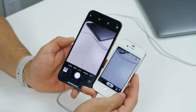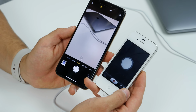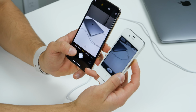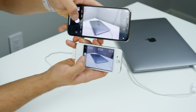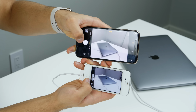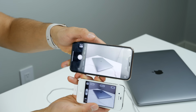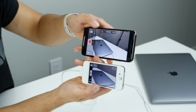As you can see, very different camera applications, very simple here. You just had a camera and video button. Now you have all those other modes. Very effective camera application. Not much has changed if you really think about it over the years. But let's see the speed at which it takes pictures. 1, 2. So you can take way more pictures in the time that it takes one on the iPhone 4S even. Go into that video mode, full HD at the time.